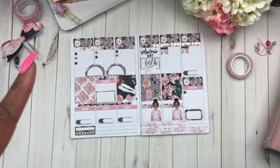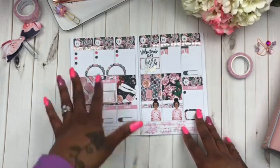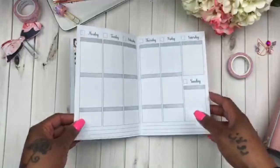If you have any suggestions about finding printables that don't have the actual dates on the insert, that way I don't have to always white them out.